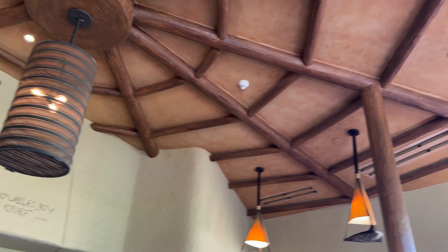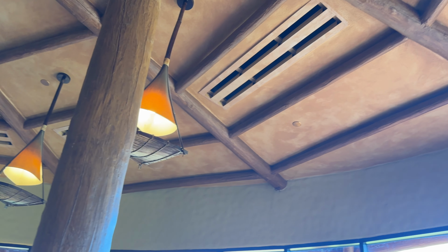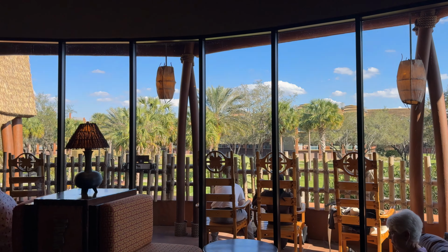Loved it. Every morning we woke up, we got to see the animals, we got to see different animals, we walked around the whole lobby. They loved touring the lobbies just as much as we did because there was so much to see.